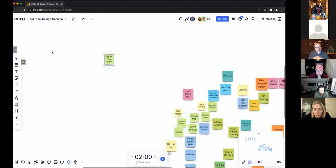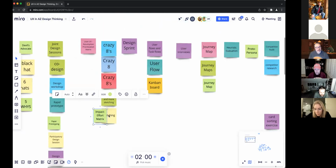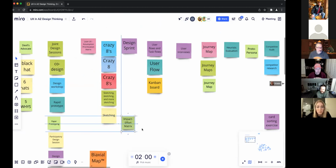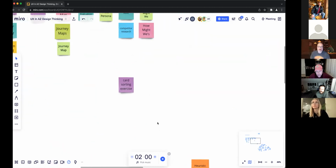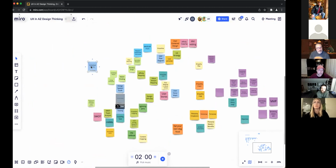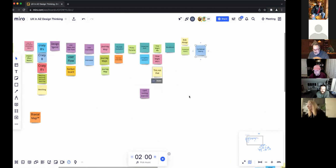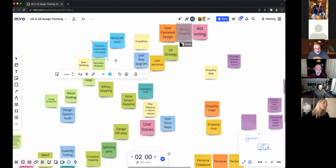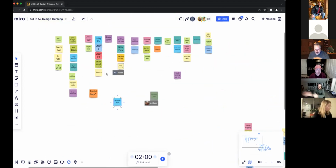Impact effort matrix. I feel like that should be underneath prioritization, which I just saw over here. Where is that bad boy? What's Crazy 8? It's a participatory design session where you fold your paper into 8 squares, and you have 1 minute per. I got it. Thanks, Matt. It's like that old game. I got it. Ooh, a Moscow chart. I'm gonna put that in the prioritization.